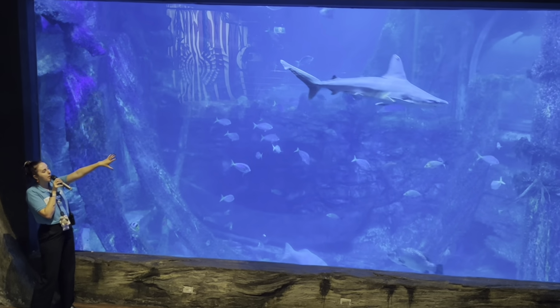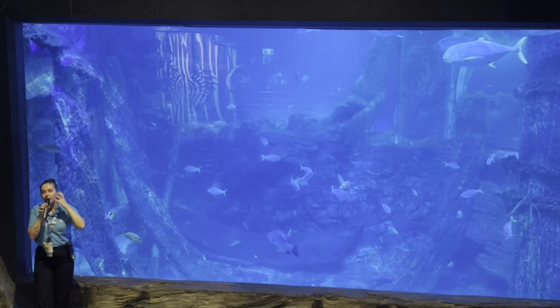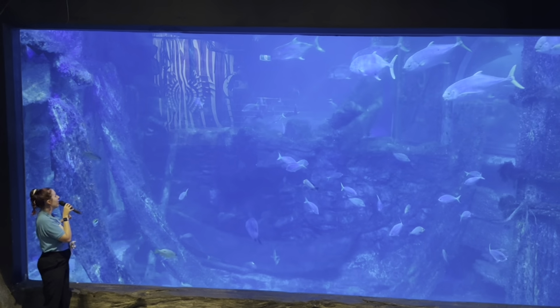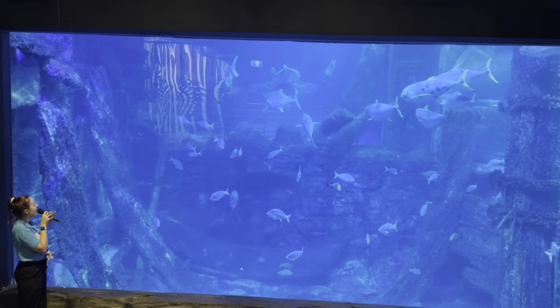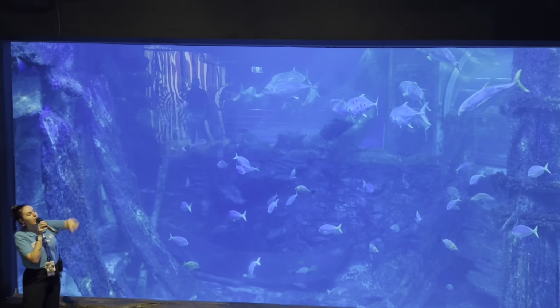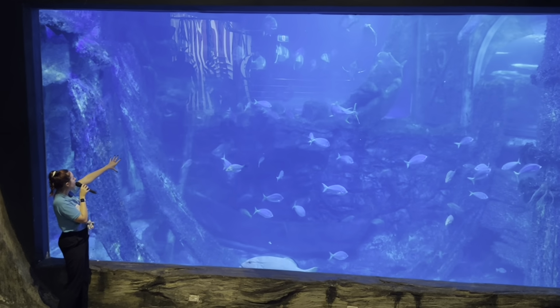We've got Bob, our sandbar whaler, right up the front. We've got Charlie, our sawfish, with that lovely long rostrum having a swim around. And we also have Star, who is our spear-toothed shark, having a swim, and one of our tawny nurse sharks, those lovely big long white ones, having a swim. These fish here are the golden trevally.